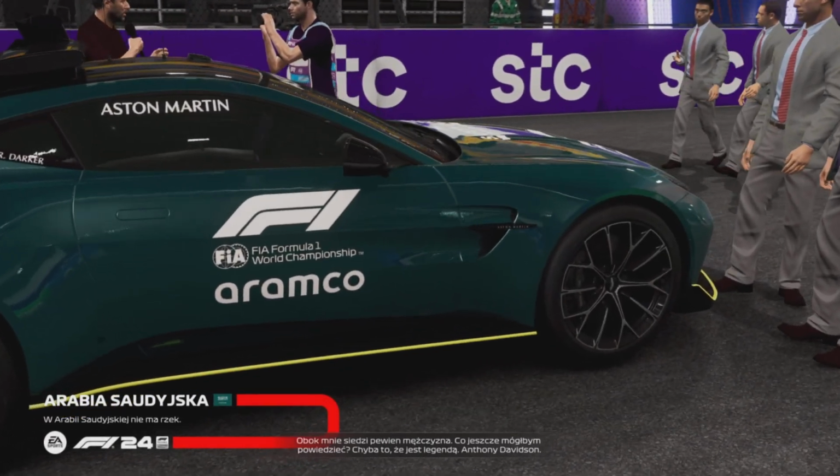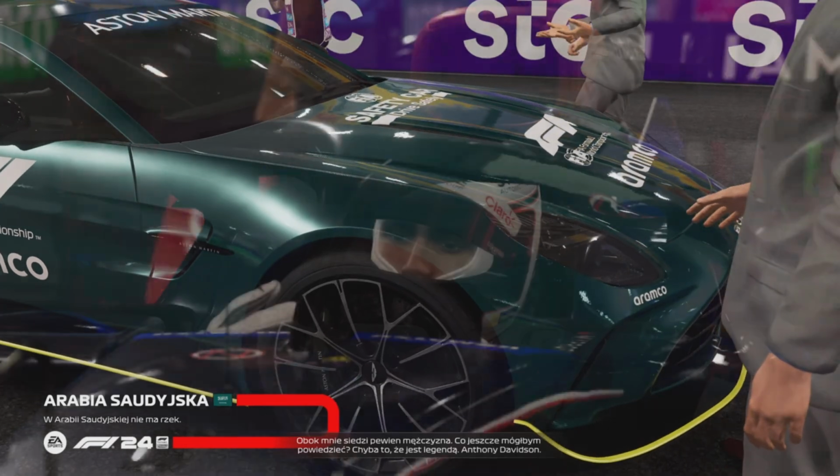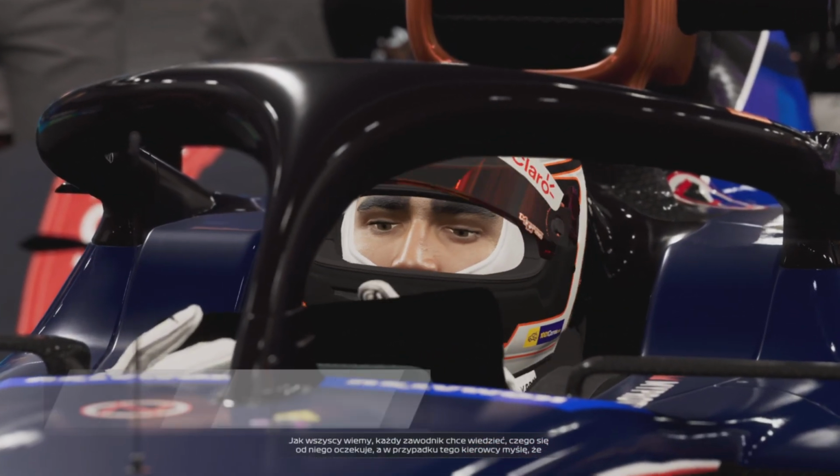And alongside me a man, well, what more can I say? But he's a legend, Anthony Davidson. As we all know, every single driver wants to know what's required.